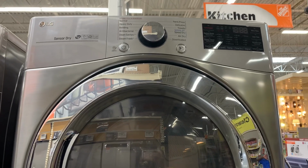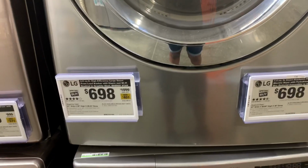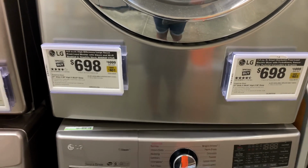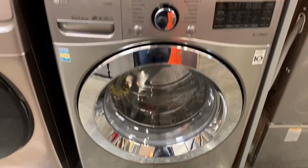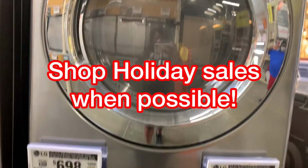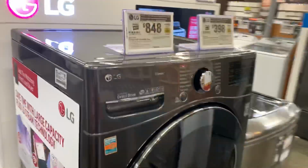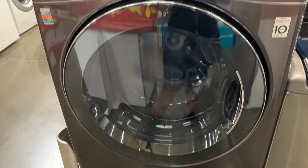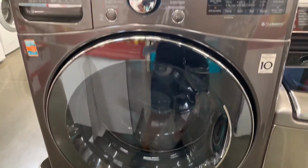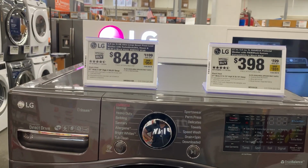Okay, y'all, this is the washer and dryer pair that I picked. Yesterday they were $10.99. Today they're on sale for $6.98. Another way to save some money. And it's basically the same washer as this one, which is like a whole other $150 more, but I'm going to go with the lighter color because my cabinets are really dark and I just want some contrast there.